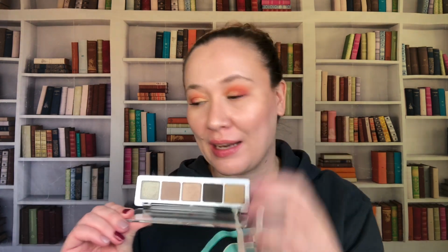I mean, look at how lackluster those are, how light they are. It's a bit cool tone. It's a bit light in what it is. It's kind of disappointing, to be honest, for Natasha Denona. I don't feel like this is Natasha Denona quality, or maybe it's just the way that they picked out the colors. I don't know. I said the colors all were just too similar in nature to one another.